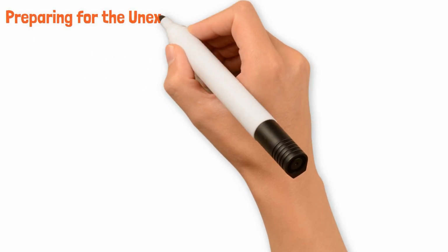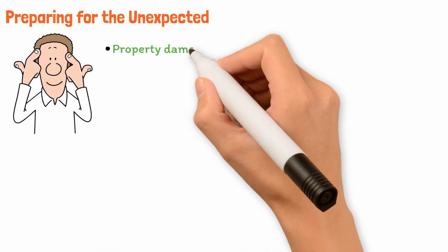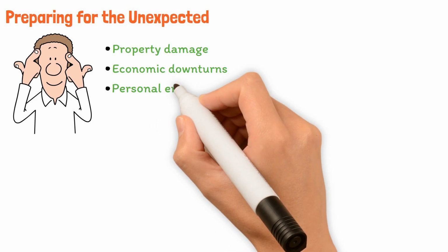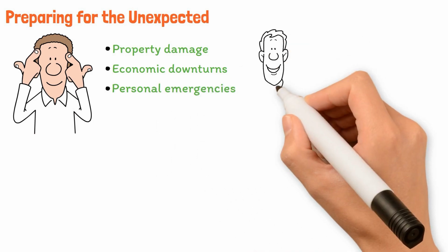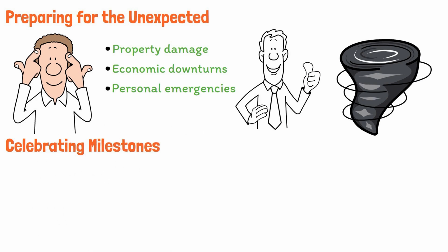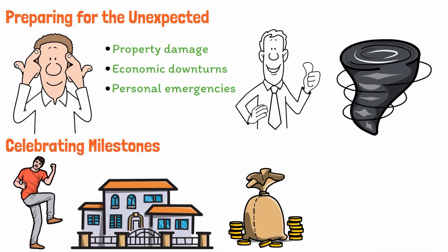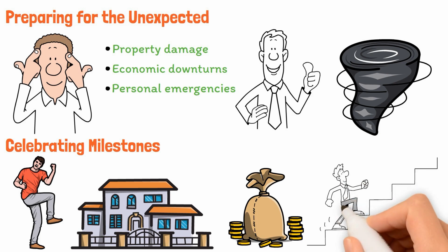Preparing for the unexpected. Always have a contingency plan for unexpected events like property damage, economic downturns, or personal emergencies. Being prepared ensures that you can weather any storm. Celebrating milestones. Don't forget to celebrate your successes along the way. Whether it's acquiring your first property or reaching your income goal, each milestone is a step towards your ultimate vision.